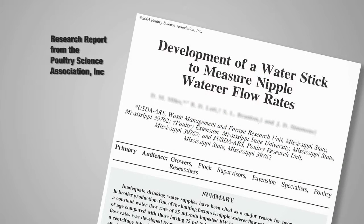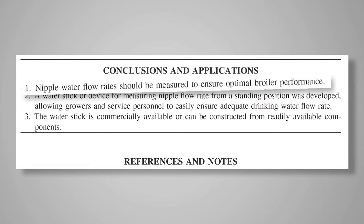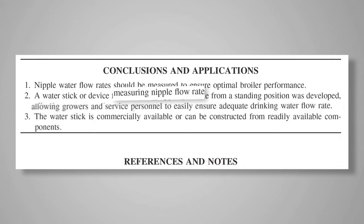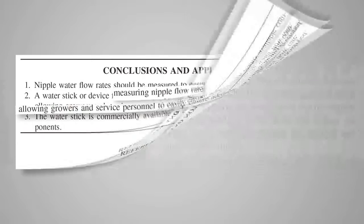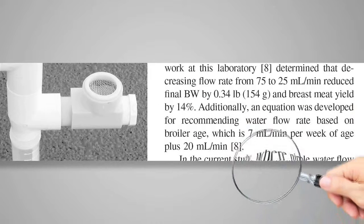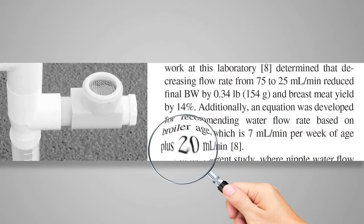Some people promote using flow rate standards, thinking they help maximize water consumption. To paraphrase the conclusion, quote, nipple flow rates should be measured to ensure optimal broiler performance, and goes on to say, measuring nipple flow rate allows growers and service personnel to easily ensure adequate drinking water flow rate. Some standards even require a specific drinker flow rate based on bird age, as measured by a static flow rate test. This article specifies 7 milliliters per minute per week of age, plus an additional 20 milliliters per minute.